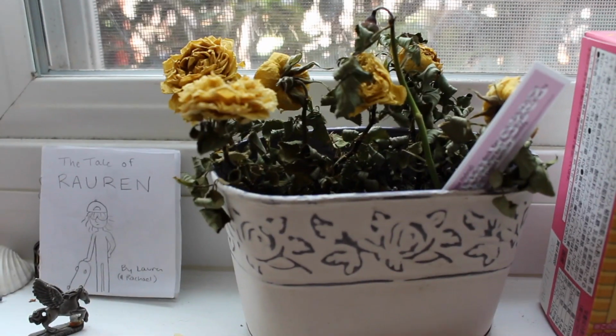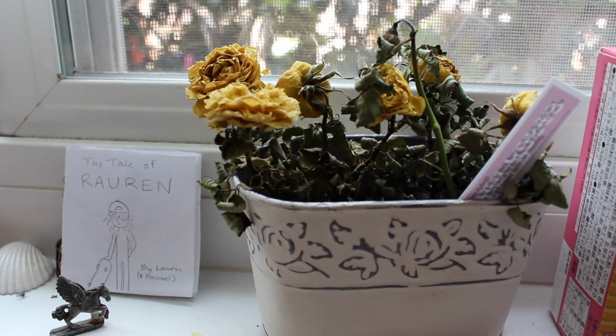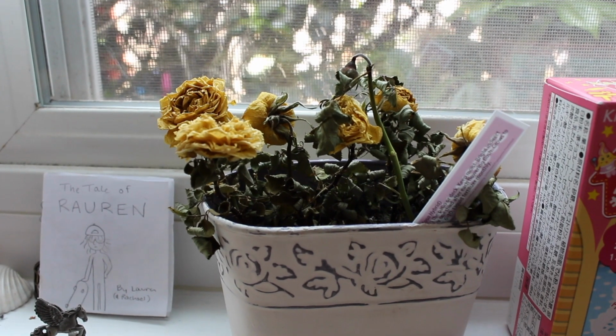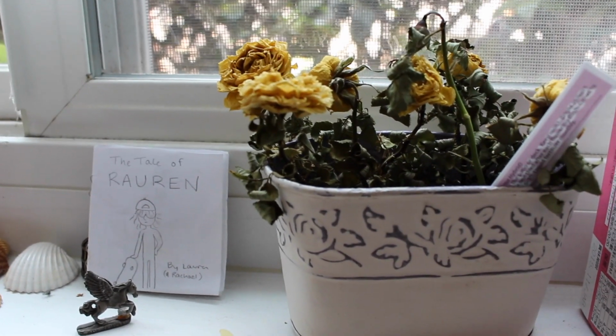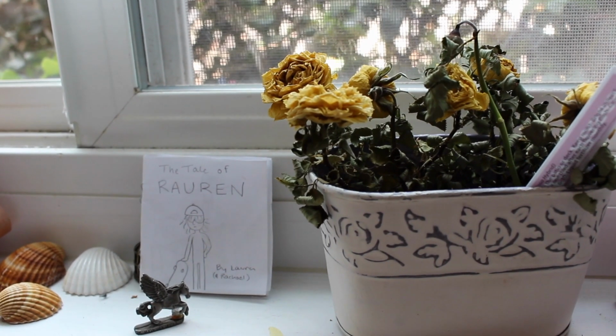I got them from Trader Joe's and they lasted a little bit, but they definitely don't get enough sun. The reason I don't have a million plants in here like I would like is because my room has zero natural light. The only reason this video is going to look bright is because I have to adjust the brightness, and that's also why my videos tend to be grainy.